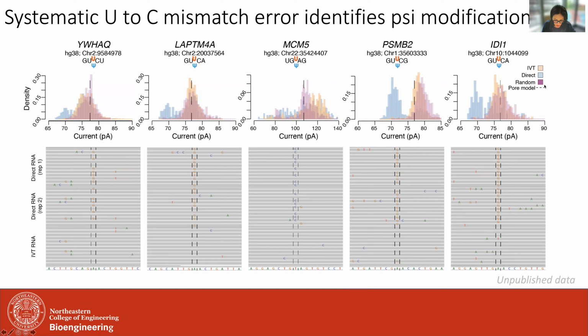So when we look at these distributions overlaid, you can see that the orange, so the clean RNA control, and the random are kind of overlapping with each other. And what you want to see, and what we do see for most of the time, is that your direct RNA reads are separate. And that's indicating that there's a difference in the current. So then when you shift over to the base calling, we see a systematic base calling error that's showing up at the site of the pseudouridine.